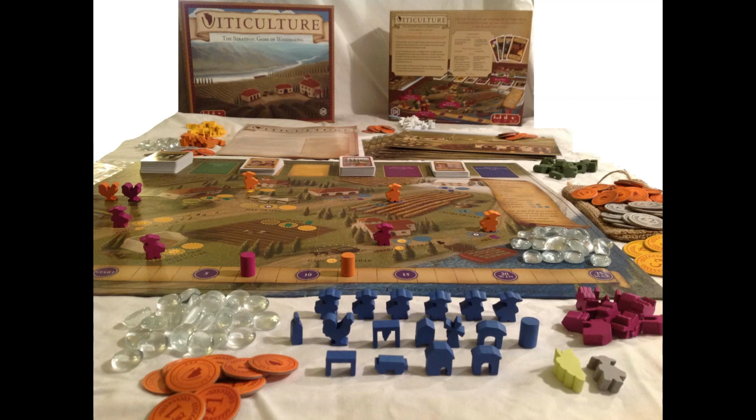Like Lords of Waterdeep, Viticulture is a worker placement game. Over the course of the year, workers will perform the various actions I've mentioned. Turn order takes on a significant role because it doesn't just matter that you get to take an action, but when you get to take it.